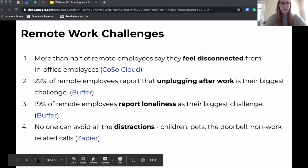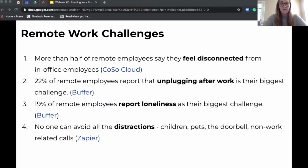With that though, there are some challenges that come with being on a remote team. The biggest ones are your team can feel disconnected. A lot of people complain about not being able to unplug after work. Those boundaries are really blurred when you're at home all of the time. A lot of employees report loneliness. And then the bottom one is just that no one can avoid all the distractions. So I know everyone's there at this point. You have children in the background, pets, the mailman's at the door, whatever it might be. But I think it's just helpful to be conscious of the remote work challenges as well, so we can work through those.